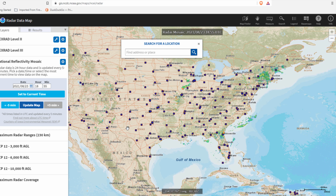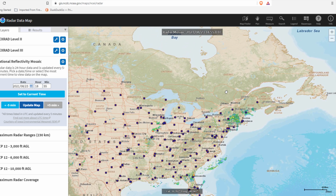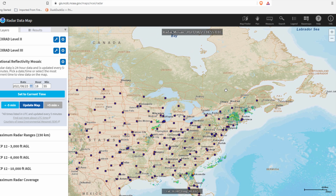So the first thing I do when I get here is I get rid of this little box here, because I don't need to search for my location. I know exactly where I'm going to go. And then what I'll do is I'll just put the area that I want to focus on right about in the middle of the map, and I'll just drag the map over to where I want it. And it's going to be up here in northeastern Michigan.